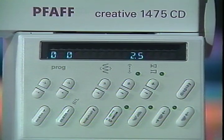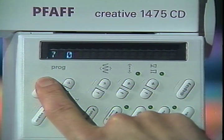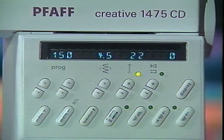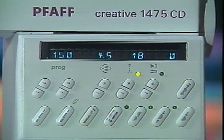All of the pre-programmed buttonhole styles work the same way. I'll select program 150, a pre-programmed bar tack buttonhole. The bar tack is the most widely used style of buttonhole. The machine selected a 22 millimeter size buttonhole. I would like a smaller buttonhole, so I'll change the size to 18 millimeters by pressing the stitch length minus key. I can even change the width of the buttonhole by pressing the stitch width key.